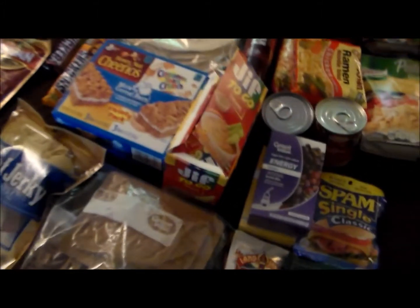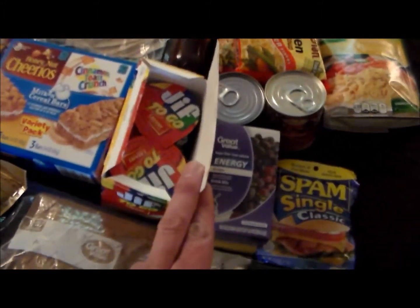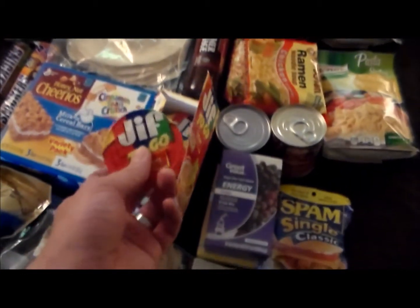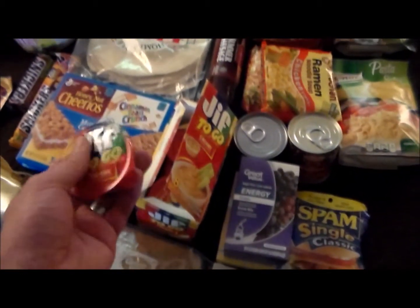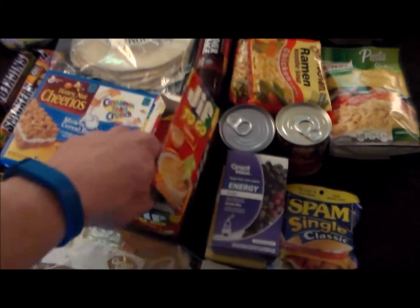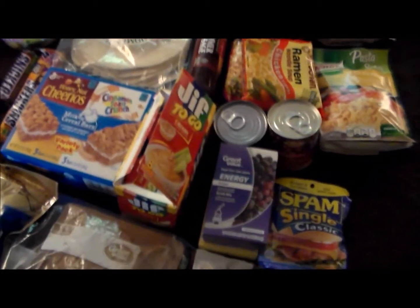So another great snack item or lunch item are these to-go cups, peanut butter by Jif. That's the only brand I've seen of these, but they're very lightweight, very handy. A serving in a cup, and you're good to go. You're on your way.